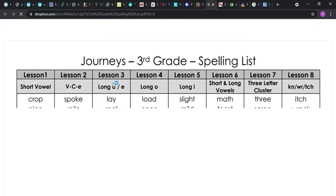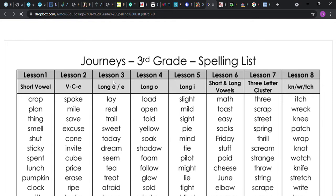Or you can just, as they're writing, if they're having problems with certain words, you can have them use those words and create activities for them. So that's just an idea.